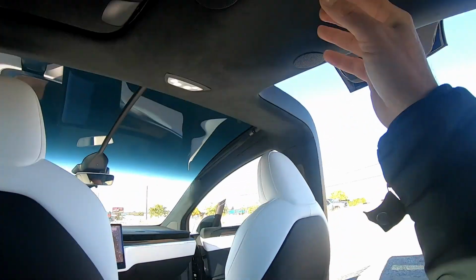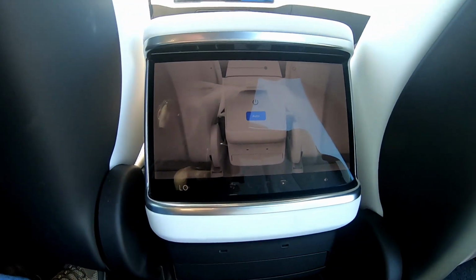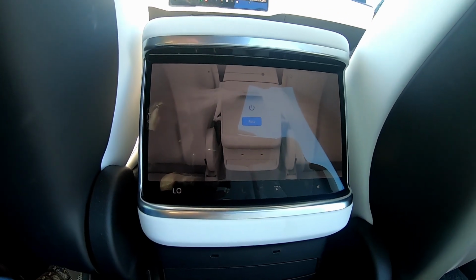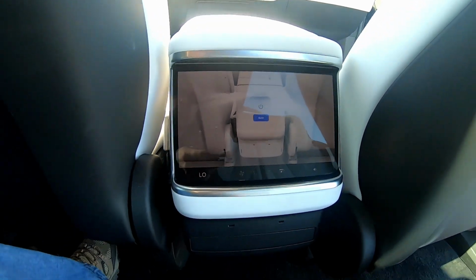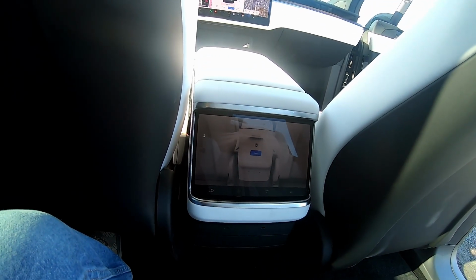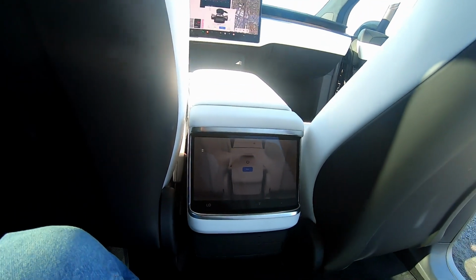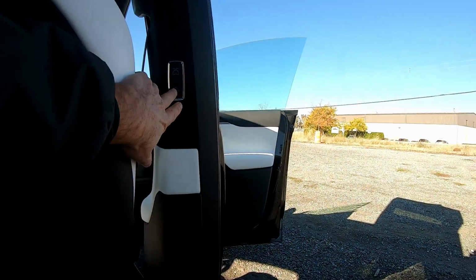In the middle, it's a little lower. We have the screen back here where you can control air conditioning and other stuff. There's entertainment stuff on here. And actually, this just came on as I sat in here. So this was not on before, so it recognizes when somebody is back here and turns it on. Let's close the other side.